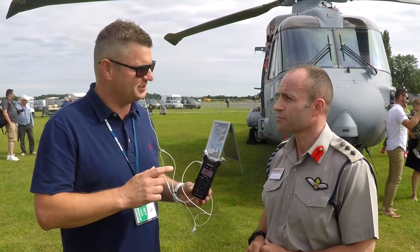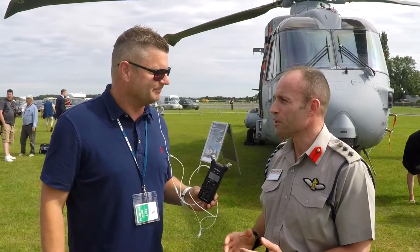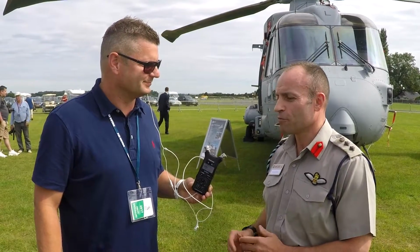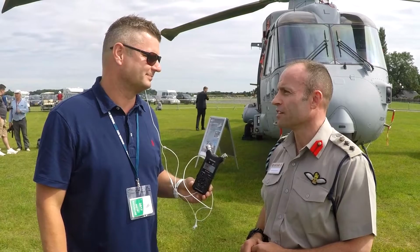Okay, so for the youngsters that are listening today, if they wanted to be crewing something like this, how would they go about it? Pop down to your local Royal Navy recruiting office, where you can either join the Royal Marines or the Royal Navy. We've got a direct entry, and within a matter of months, you could be flying something like this.